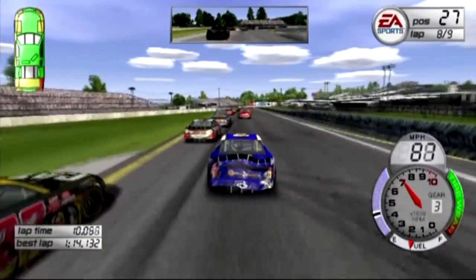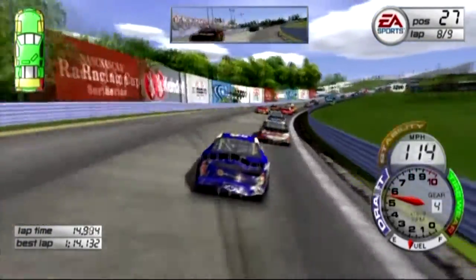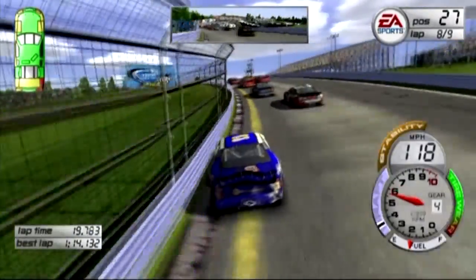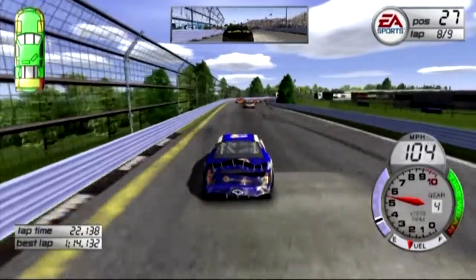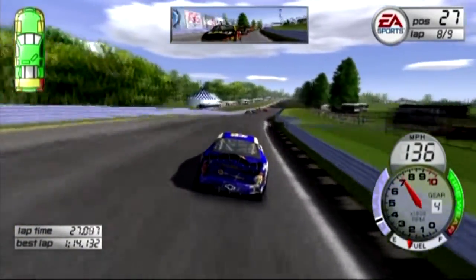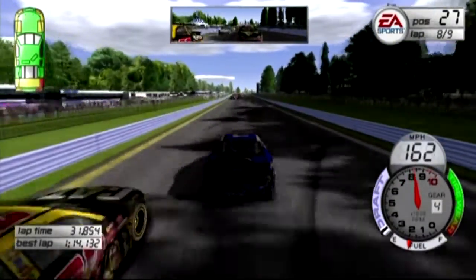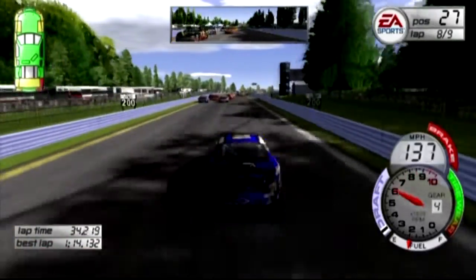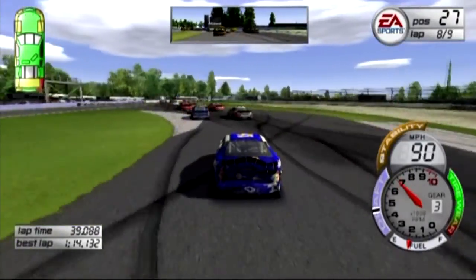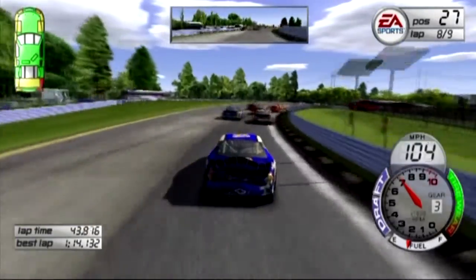We do make about 3 spots up. Got to the inside of Ward Burton. See if we can get through these S's. It's usually my weak point. And perhaps maybe I shouldn't run the low downforce setup here because it's a little bit hard to handle. Okay, let's go through the S's now. Alright, okay, that was pretty good. That was really good. Alright, hold up, slow it down.